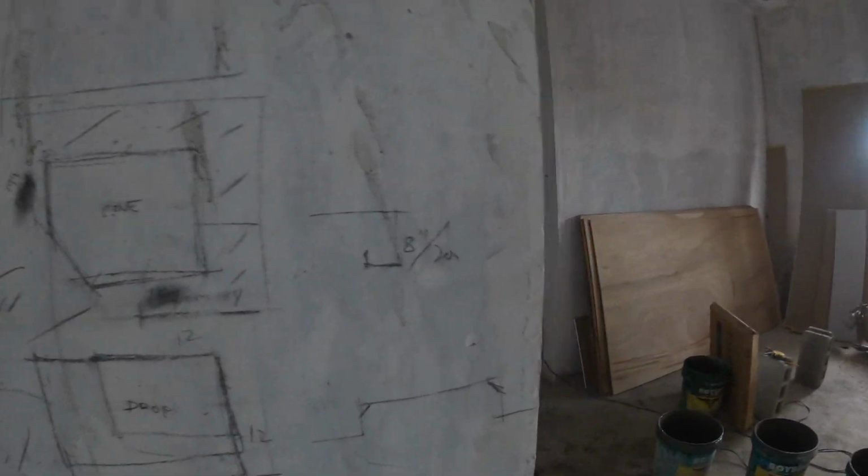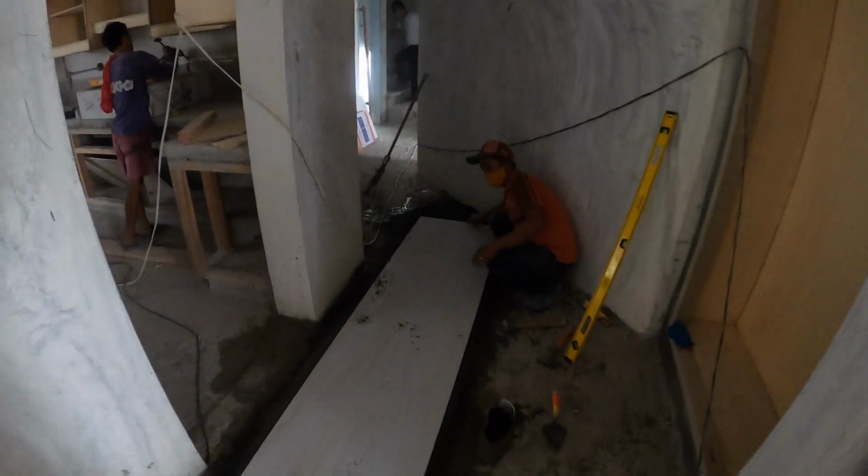Over here in the hallway, Mr. Marlin's still working on the tile, and our linen closet, linen cabinet has a back and sides and top now, so we're almost there. Nice depth. This will be great for sheets and towels and the sort for this side of the house.